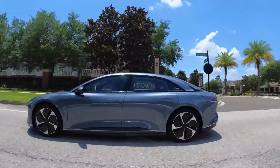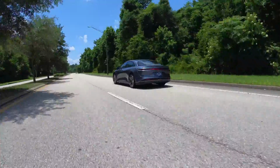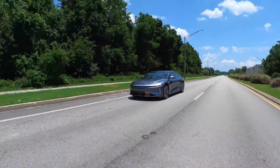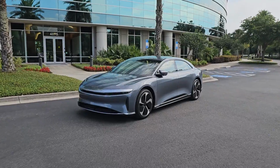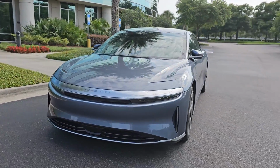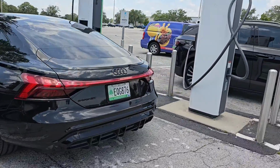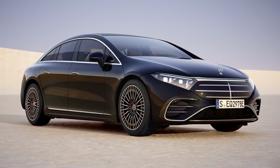During more than 400 miles of primarily interstate driving, EV riders saw an average of 3.7 miles per kilowatt hour, with the Lucid's guessometer showing 382 miles of range with a full charge. The efficiency numbers look even more impressive when comparing the Lucid to models buyers are more likely to cross-shop, such as an Audi e-tron GT, Tesla Model S, or Mercedes EQS class sedan.